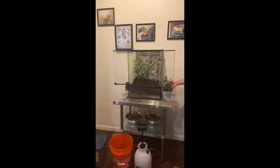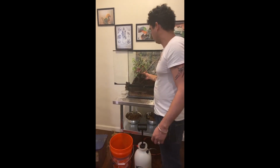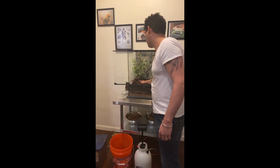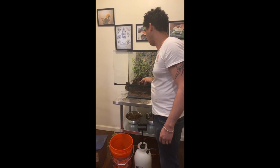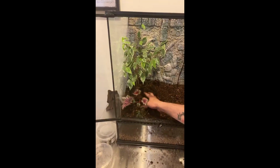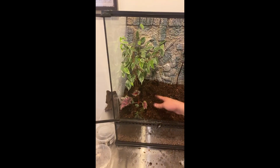And then I wanted to add some color to this, so we're going to add the begonia in the front, just so that way we can see it. This will grow out or fill out, and these are great for very humid enclosures. So what we're going to do is slowly bring it in, and then when we put everything else in, it'll fill in a little bit better.